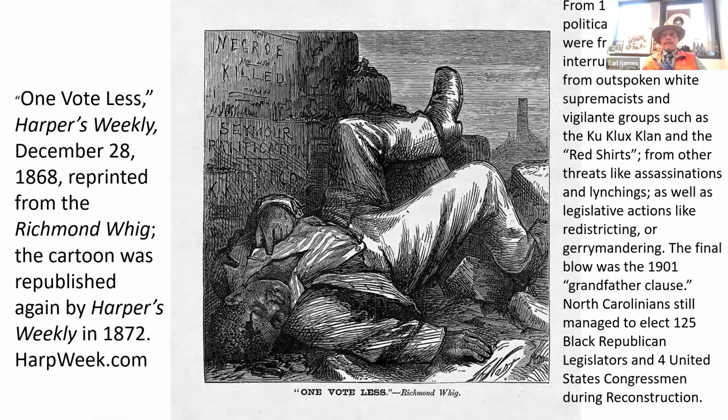So between 1868 and 1901, Black political accomplishments were frequently interrupted with setbacks from outspoken white supremacists and vigilante groups such as the Ku Klux Klan and the Red Shirts. I'm going to pause there for a moment because we have artifacts in our NCMOH collection that reflect the Ku Klux Klan. We have the literal charter that formed the Klan in 1867. Interestingly, the same date to which the January 1st, 1867 grandfather clause in the 1901 Constitution refers. And we also have red shirts in our collection.